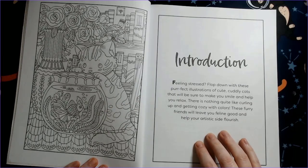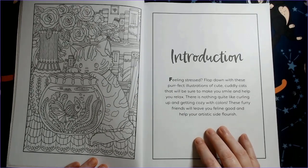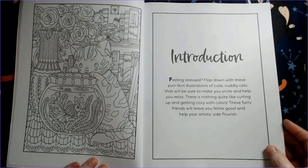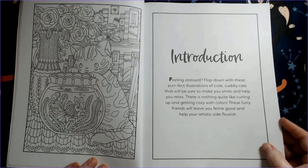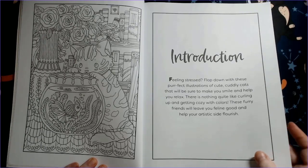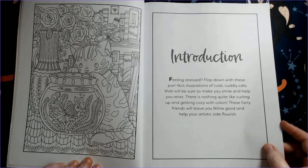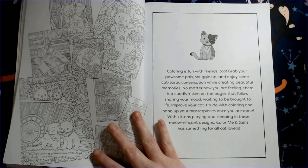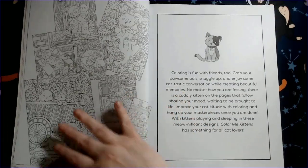Feeling stressed? Flop down with these perfect illustrations of cute cuddly cats that will be sure to make you smile and help you relax. There's nothing quite like curling up and getting cozy with colors. These furry friends will leave you feline good and help your artistic side flourish. I do love the puns. And I don't know, this may also be in the book or maybe its own picture. I'm not sure.